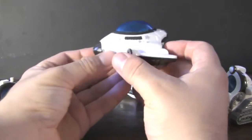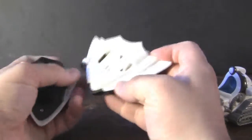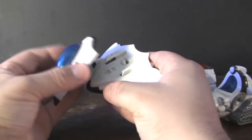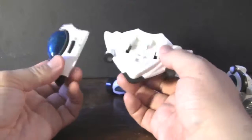Now this one's gimmick is it actually has a little button right here, and that's actually supposed to shoot off. Sadly, now the spring on this thing has gotten really weak over time. I probably should have never had it in its lock position. This thing used to fly off really far. It was a very powerful spring, but over time it's just kind of gotten weak.